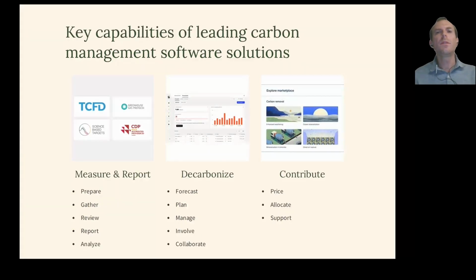So what are the key capabilities of this carbon management software? As we mentioned earlier, measurement and reporting is a key set of capabilities because you cannot manage what you don't measure. The second set of capabilities of this software is about decarbonization. It means basically to help their clients reduce direct and indirect emission. This set of capabilities includes, for example, modeling decarbonization scenarios and evaluating climate targets. It includes creating reduction plans, tracking progress, collaborating on reduction activities.